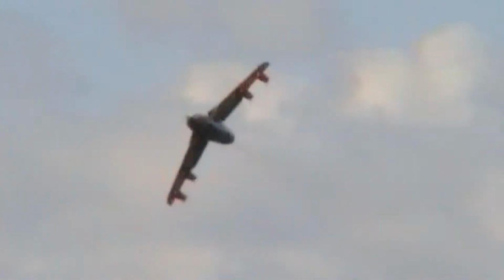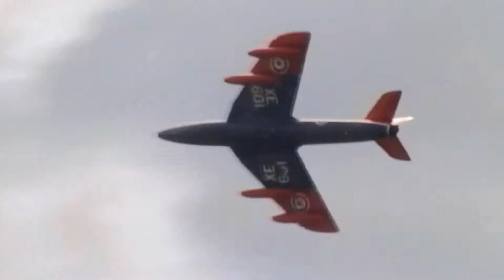First flew back in 1951, went into production 1953, did the Hunter. Coronation year 53, a one-off bright red Mark III took the world speed record from the Americans, 727.6 miles an hour in the hands of Neville Duke. Another underside pass.